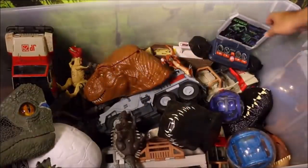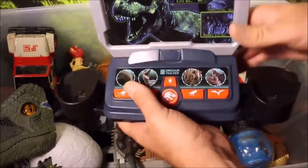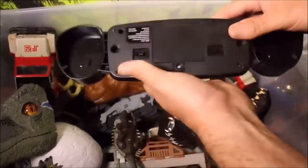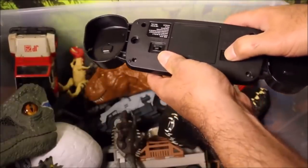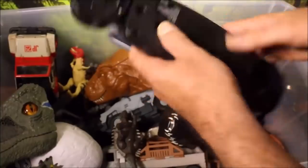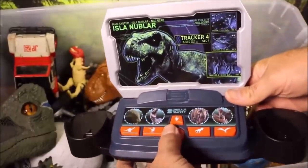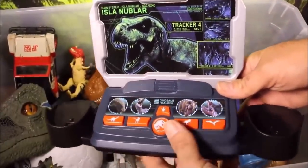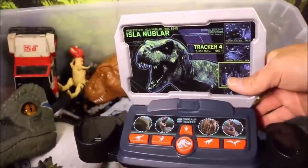And then here is a cool one I found at Target. This one, I think I turned it off. This one does make sound. A Pteranodon, a Pachycephalosaurus, a Raptor. So different dinos, you play games and stuff, and it comes with two walkie-talkies.